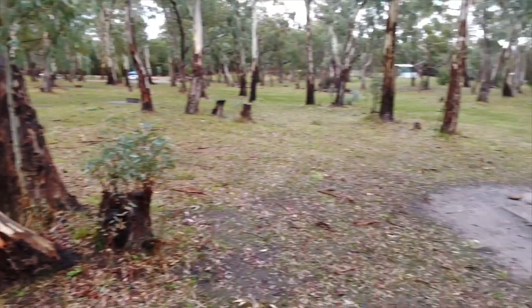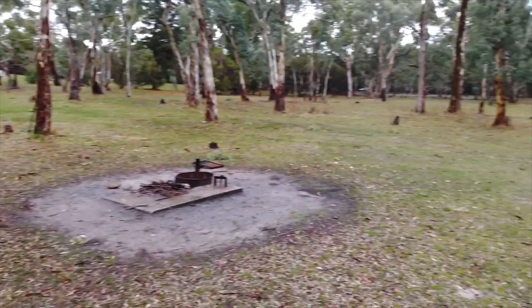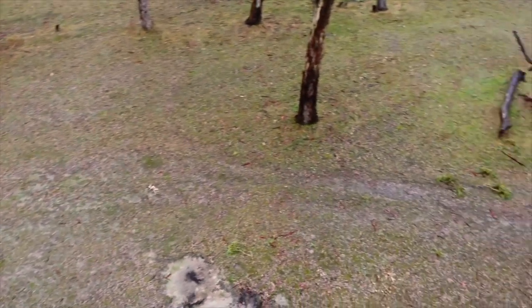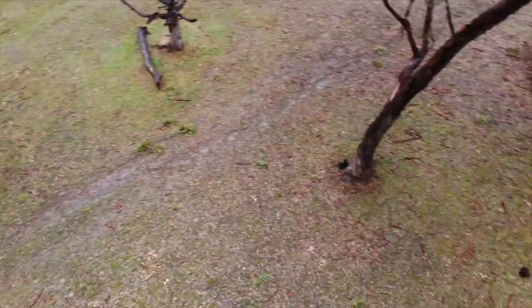I like this one. I mean, all the campsites here are great, but I don't know, this one just has a really nice feel to it. It is flat, like I said, like the others, it's lush and it's spacious.